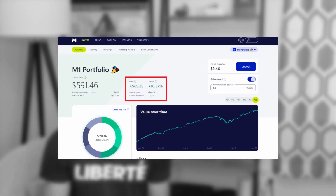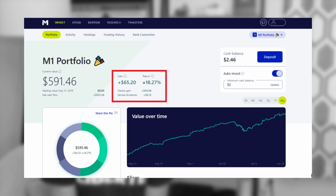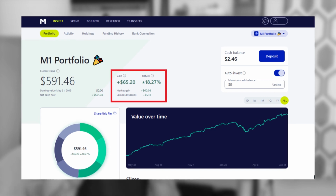In addition, M1 Finance offers a dividend reinvestment plan, which allows your dividends to be reinvested back in your portfolio instead of being received as cash. Now, this is great for longer term investors who want to take advantage of compound interest. But one thing to keep in mind is that M1 Finance's dividend reinvestment plan, or DRIP, is a portfolio level DRIP rather than a stock level DRIP. What that means is that your dividends will be reinvested across your entire portfolio, not just the company that paid them out.